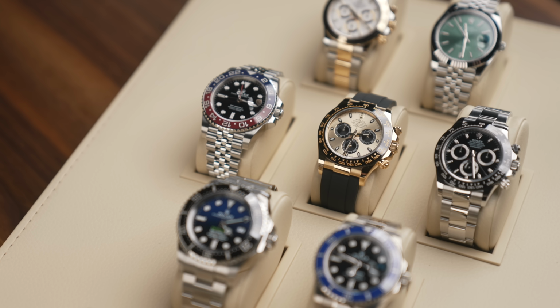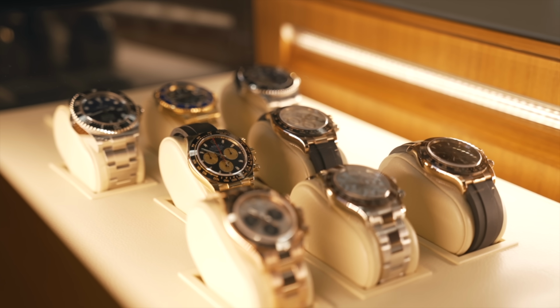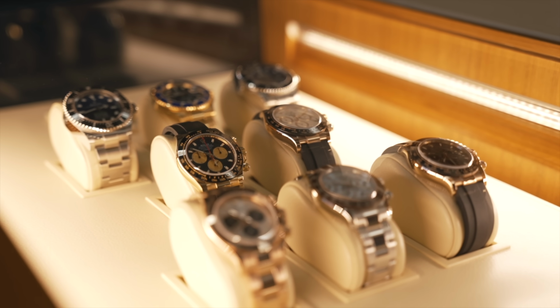So you're looking to build the perfect 5 Rolex watch collection in today's market. What would you actually choose? Well, I'm going to give you my tips and the ones that I think are the best value for the perfect top 5. So we're going to start off with my first pick, the daily.